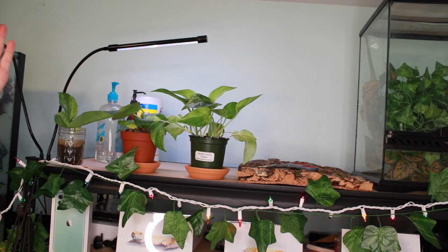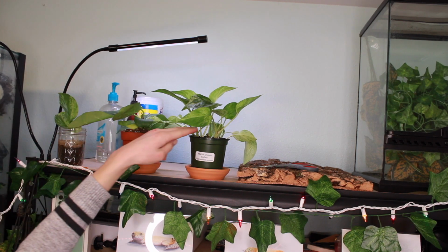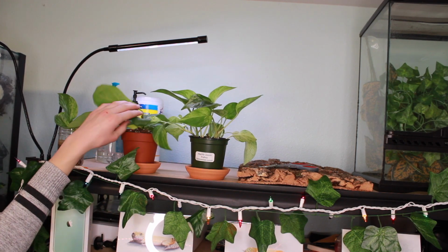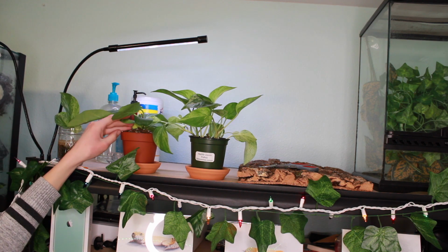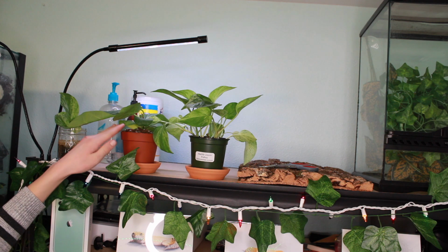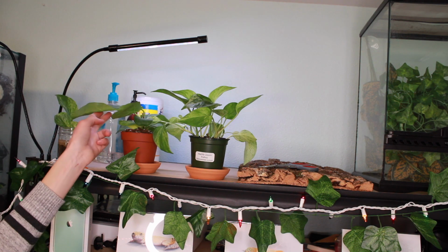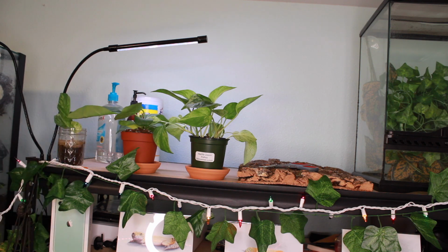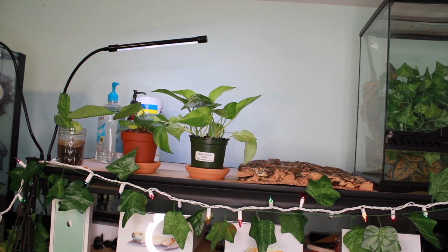And up here, where my hand is all the way up so I can barely reach it, is a Grillite, a Marble Queen Pothos, and a Fiddle Leaf Fig that for some reason I think needs fertilizing because it's been droopy the last day or so. And then a Marble Queen Pothos cutting that I'm propagating, and I'm actually going to send it to a friend for Christmas. And then I have some scissors for opening packages.